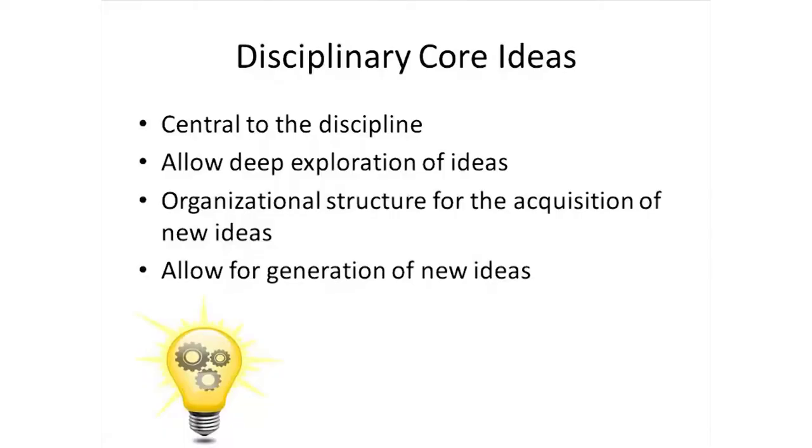So disciplinary core ideas are not fragments, they're central to the discipline. They allow for deep exploration of ideas. They're an organizational structure for the acquisition of new ideas, and they allow for generation of new ideas. Ideally, if we build our curricula around these core ideas, this provides the framework for students to build a more expert-like knowledge. But here we have some examples.